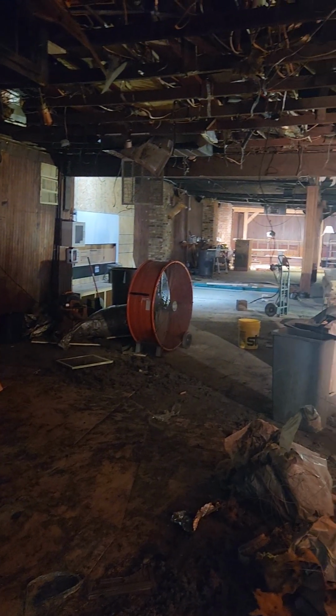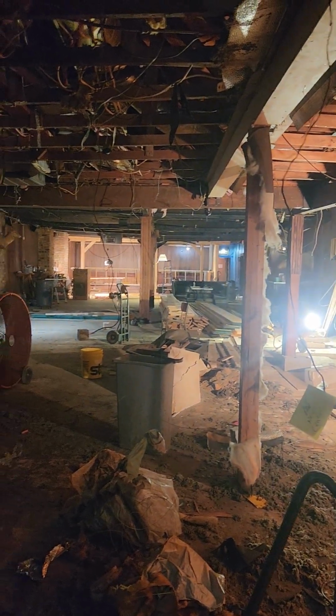Over here there's going to be tons of booths going all the way down, and tables all the way down. I'm going to tell you a little bit more when we get back there.